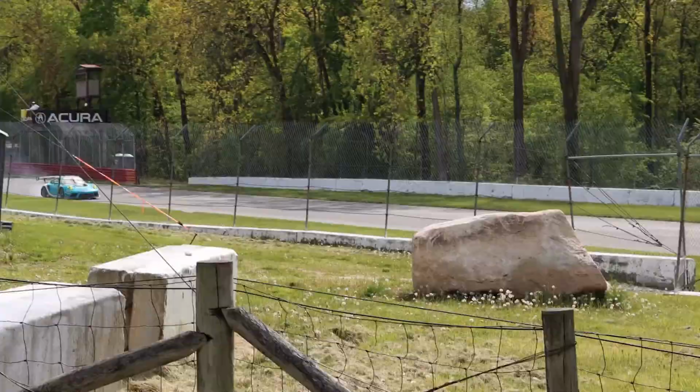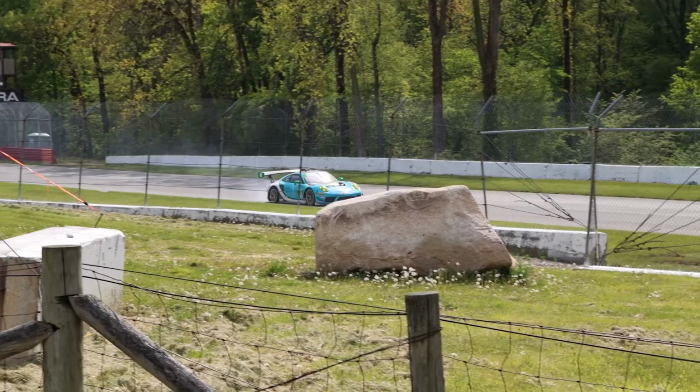Everybody packed up. There's the reason for your caution. And of course. Oh, he's on the rim, bro. Looks just like my Tahoe.